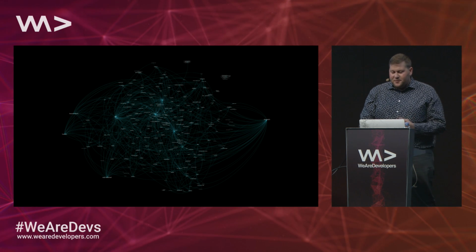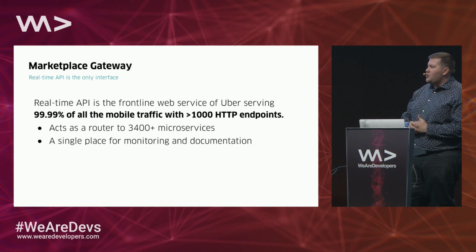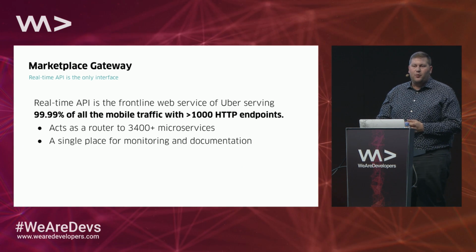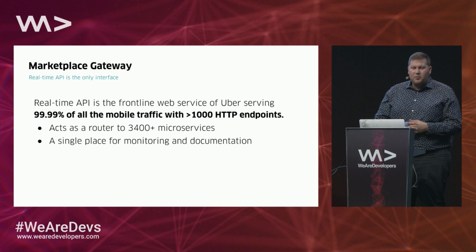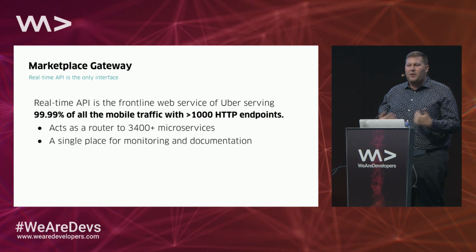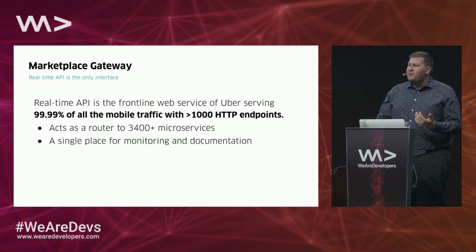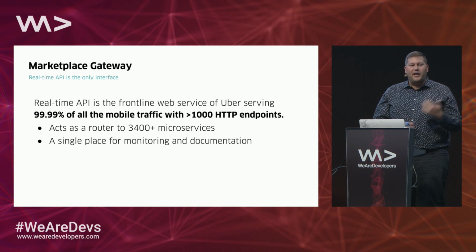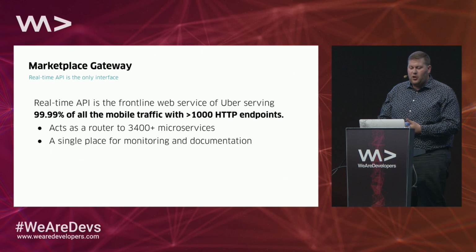Or maybe even like this. But the real-time API is ultimately the frontline web service of Uber that most of our traffic goes to. We have over 1,000 HTTP endpoints, but it acts as a single router to all the microservices underneath. We have this because it provides a single place for monitoring, for documentation, and it's one interface to understand for all of our internal developers.